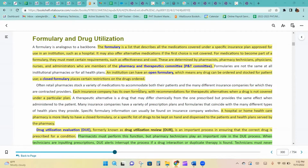Each insurance company has its own formulary with recommendations for therapeutic alternatives when a drug is not covered under a particular plan. A hospital or home health care pharmacy is more likely to have a closed formulary or a specific list of drugs to be kept on hand and dispensed to the patients and health plans served by the pharmacy.